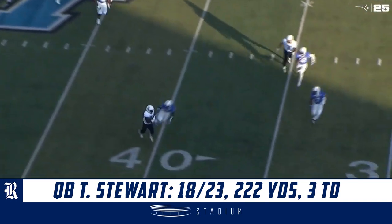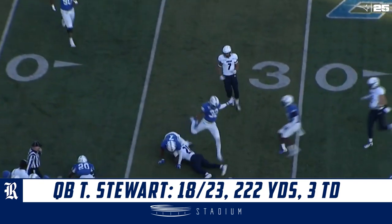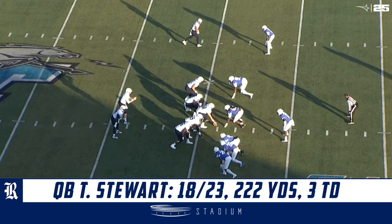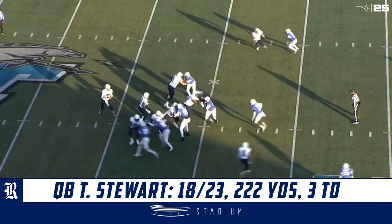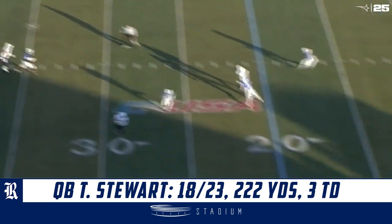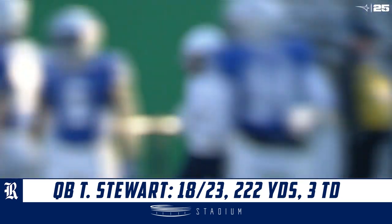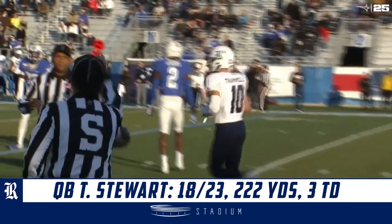Near sideline. Ottaviano breaks one tackle and will be brought down just inside the 45-yard line. Ottaviano in the backfield. Stewart steps up, finds a man underneath. It's Trammell, the leading receiver for this Owls squad, and the Owls have their first down of the game.